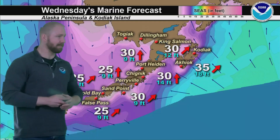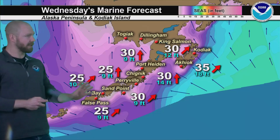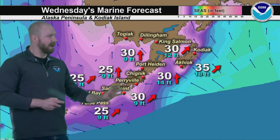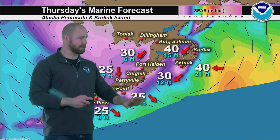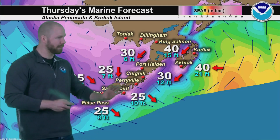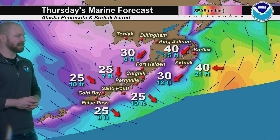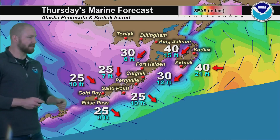Taking a look at our forecast for the Alaska Peninsula. Wednesday, generally lighter winds, 25 to 30 knots or so for most areas. Seas in that 6 to 8 foot area for the Bering Sea. Offshore in the Pacific, looking at 10 to 15 feet. And then again, looking at Thursday, those stronger winds are mainly going to be south to southeast of Kodiak Island, but we do have some stronger winds that are going to be coming across a weakening front over the eastern Aleutians. So winds generally around 25 to 30 knots or so out of the northeast around Cold Bay, seas 8 to 10 feet in this area.